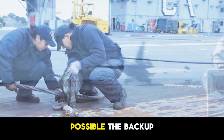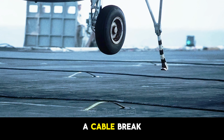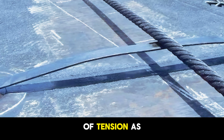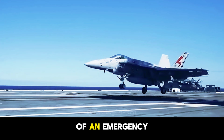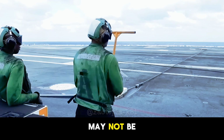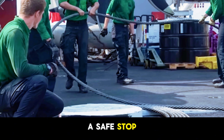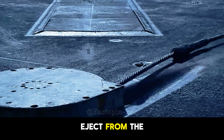The backup arresting cable is typically located at the end of the runway, and it acts as a backup in case of a cable break. This cable is designed to withstand the same level of tension as the main cable, and is capable of stopping an aircraft in the event of an emergency. However, in some cases, the backup cable may not be enough to bring the aircraft to a safe stop. In these situations, the pilot must divert to another runway, or in extreme cases, eject from the aircraft.